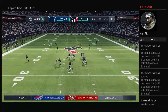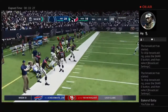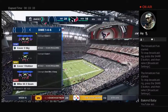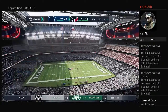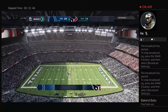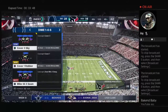On 1st and 10, Watson. It's a short one here, complete to the tight end. And he's out of bounds just before the midfield stripe at the 49. 7 yards to pick up there. Just short of midfield. One thing you're hoping for when you run drag routes, you're able to hit a receiver in stride, and he can pick up a lot of yardage after the catch. But in this situation, the defense was effective, able to stop him before he could get a good head of steam going.